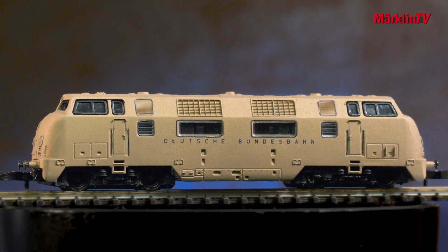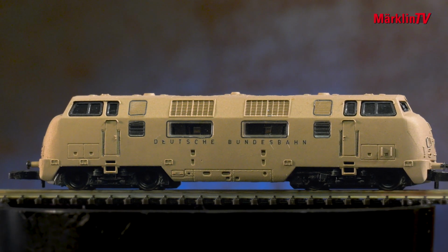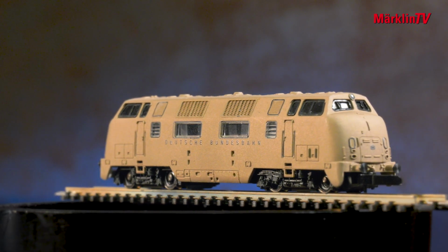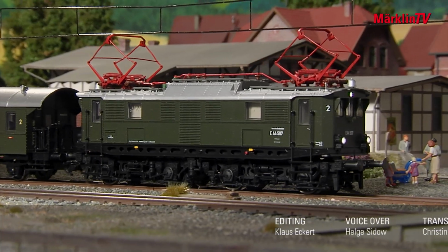What catches my eye the most when I think about the DB, a beautifully shaped locomotive, would be for me the V200, with what I might say are its feminine curves. It comes in bronze, it has a motor with a bell-shaped armature, and it is presented in a beautiful black wooden box, and of course with a certificate of authenticity.